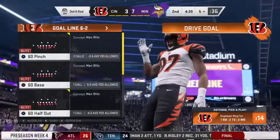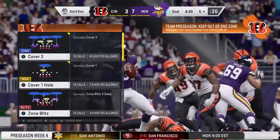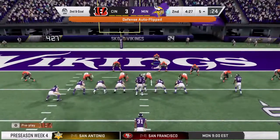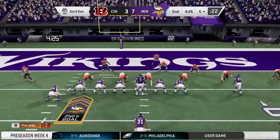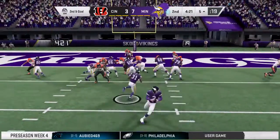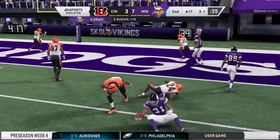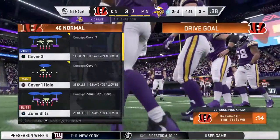Well, that was point counterpoint, wasn't it? They decided to throw for it on 1st and goal. Instead, the defense counters with pressure, and the defense wins, getting a big sack. Back at the 5-yard line now, 2nd and goal. They'll run with Drake. And not a whole lot there. He does get a couple, taking it from the 5 down to the 3.